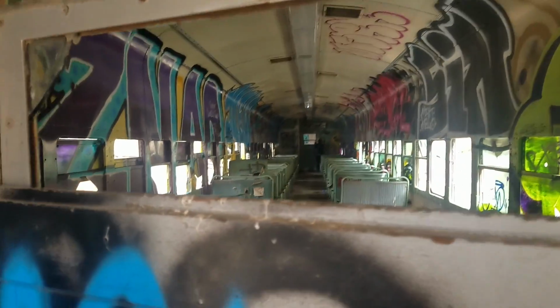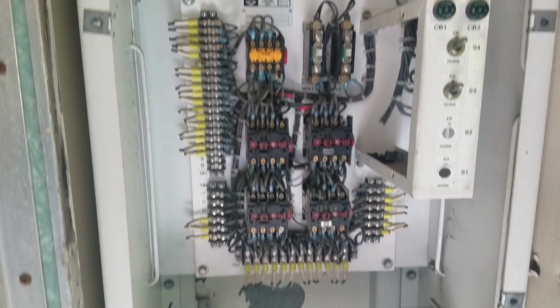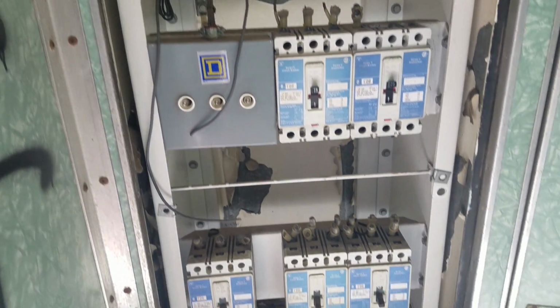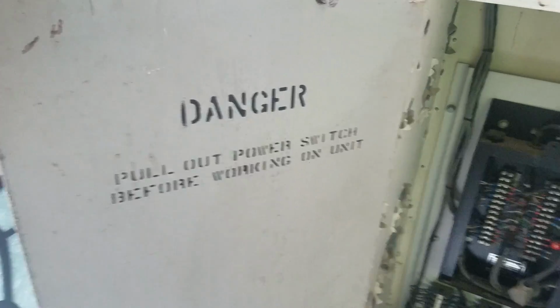Oh, wow, look at this one. This one looks even older than the first one we've been in. But look over here. Here's the electrical stuff. I don't know what that is, but someone's probably interested in seeing it. Probably some guy who's like circuit breakers out there, right? Well, look how cool this old Formica is on these cabinets. It's really neat. Look. Danger. Danger, Will Robinson. Pull out power switch before working on unit.